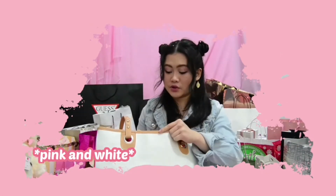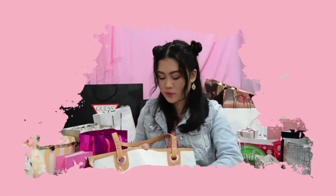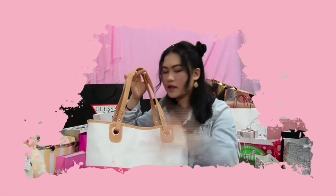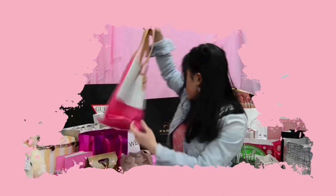So next is this pink tote bag. Leatherette siya yung material niya. Inside, it has a zipper compartment and then may dalawang lalagyan na ng phone or something. This is a very sturdy bag. Ito talaga itong bag na to pag kailangan ko ng magdala ng mga heavy things and stuff.